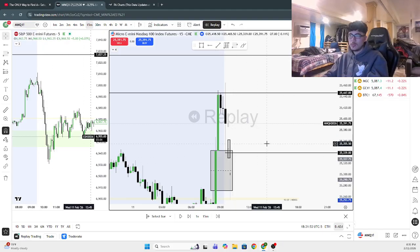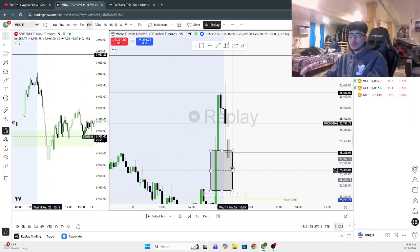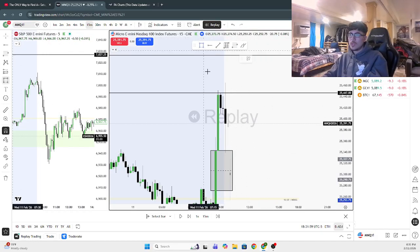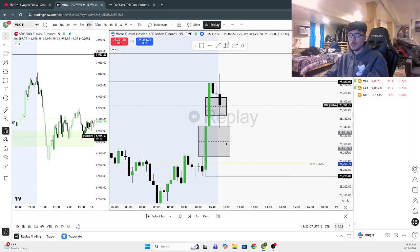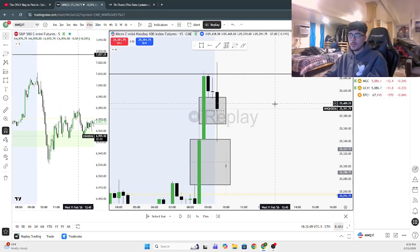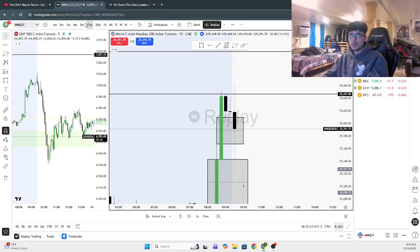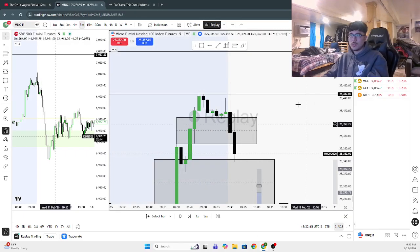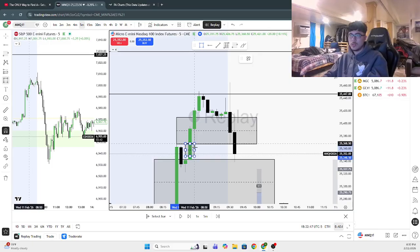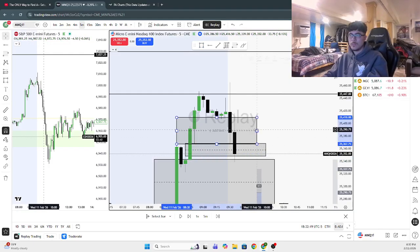And on the 15-minute, we had this 15-minute fair value gap that I was looking at. I was like, okay, we could come in, sweep this, enter this 15-minute fair value gap, and then from there go long, looking for price to push higher. So I looked at the 5-minute as well, seeing where price would really want to trace into this 15-minute, which ended up being this.